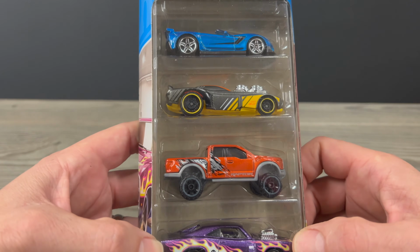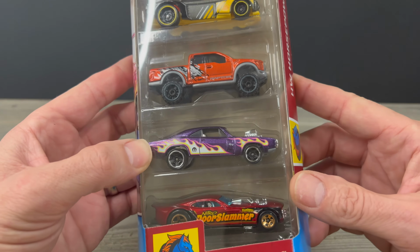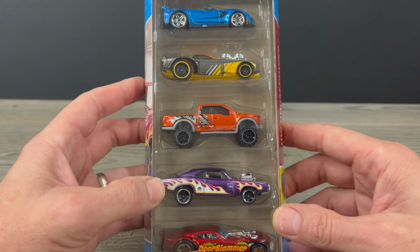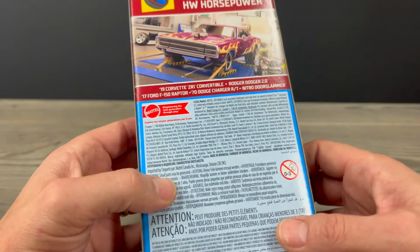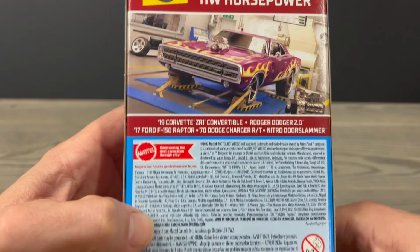We're going to be looking at the new Hot Wheels Horsepower 5-pack. This one now hanging on the pegs at all of your normal retail stores, or at least they should be. Take a look at the back of the packaging.